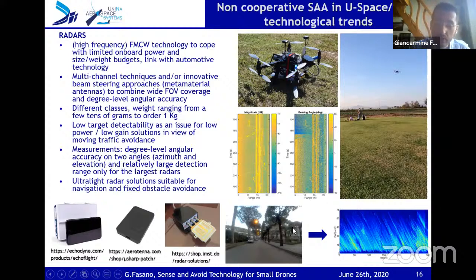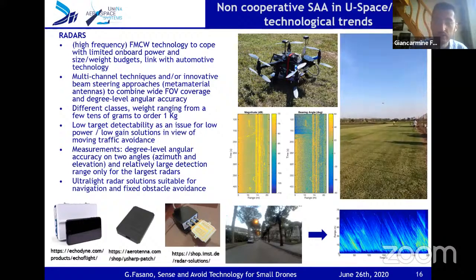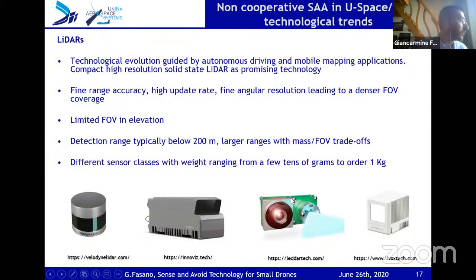However, these ultralight solutions can be suitable for navigation and fixed obstacle avoidance. And actually, the same ultralight sensors were used in some navigation in challenging environments studies. You see an example here of very low altitude flight in our campus and the range measurements that are provided by the radar. So there is potential, but the ultralight solutions seem to be limited with respect to the avoidance of moving traffic. Of course, this is what we have without, let's say, using the currently available technologies and not building some further advancements also on processing.